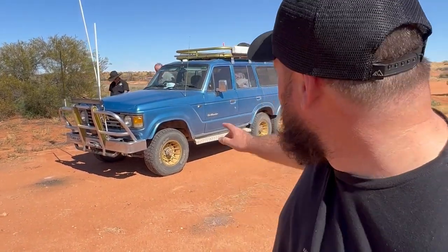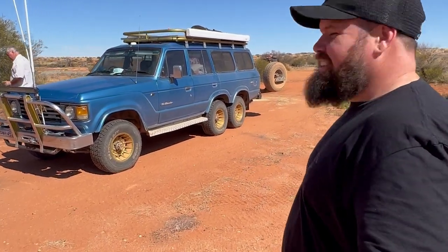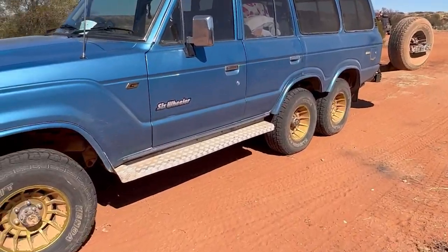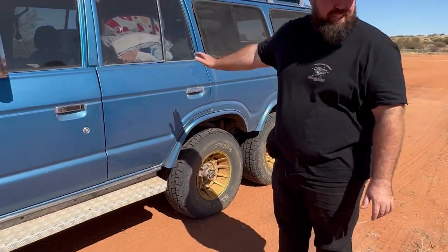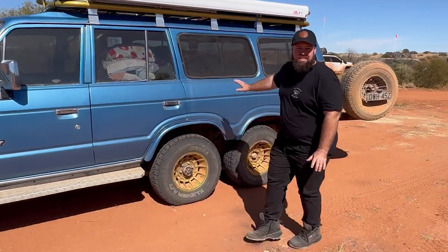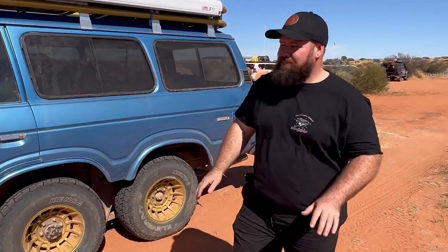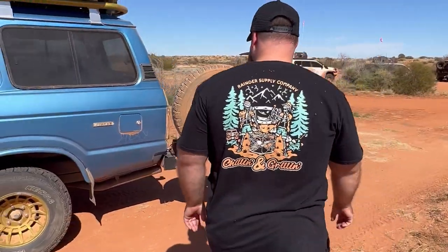We've just come across this at Purnie Bore. It is an absolute gem. Look at it. It is seamless. Come on, take us closer. I've seen a lot of utes that they've done. Absolutely seamless. Look at the rack on it. This thing is so cool. It's called a super wagon. It is a super wagon, mate, yep. The old Land Cruiser super wagon.